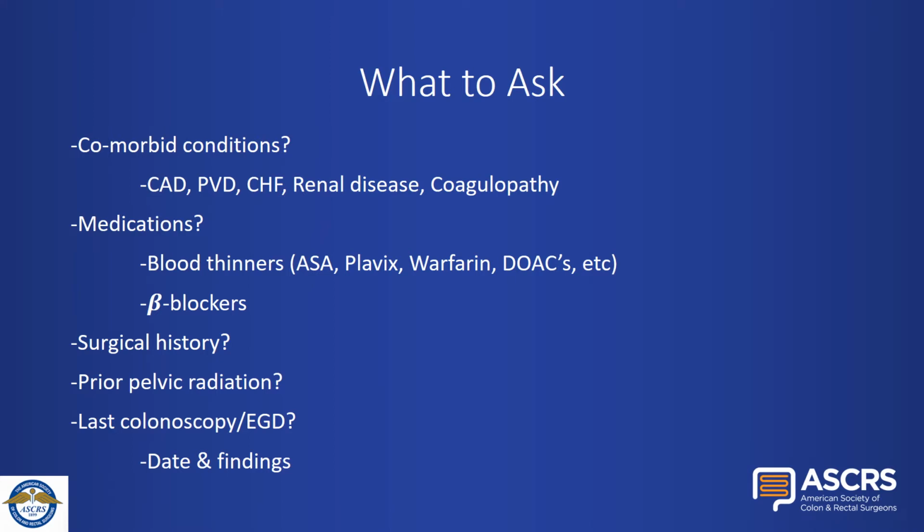Are there any comorbid conditions? Pay particular attention to conditions such as coronary artery disease, peripheral vascular disease, or congestive heart failure, as these patients are more likely to be on blood thinning agents, which may exacerbate the bleeding. Are they coagulopathic? Do they have any indication of renal disease, in which case you may consider alternative diagnostic imaging studies? Again, ask about blood thinning agents and beta blockers.